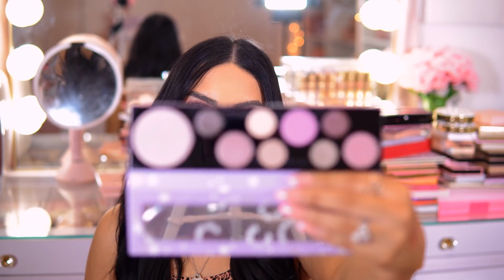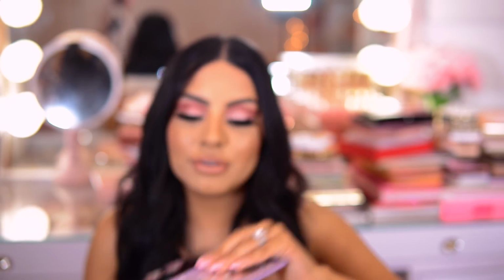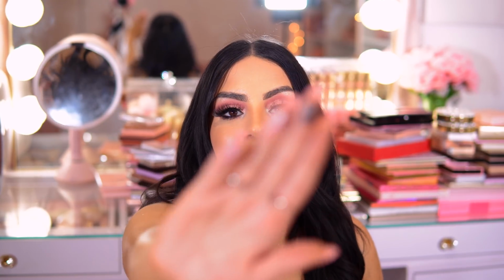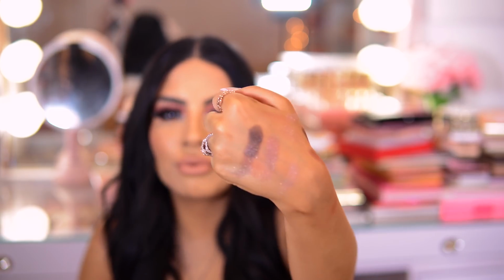Next, we have my MAC Classic Cutie palette. I am going to declutter this one because I just don't reach for these purples. This is just not a palette I ever reach for. You can see it's basically brand new, and these shimmers, I don't know, they're okay. They give something, but it's not really much. It looks okay on the fingers, but it is very pretty.